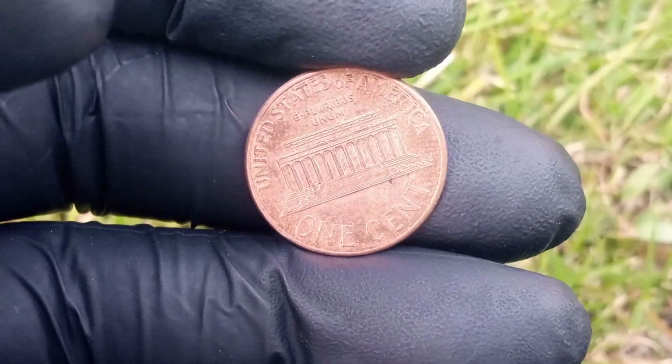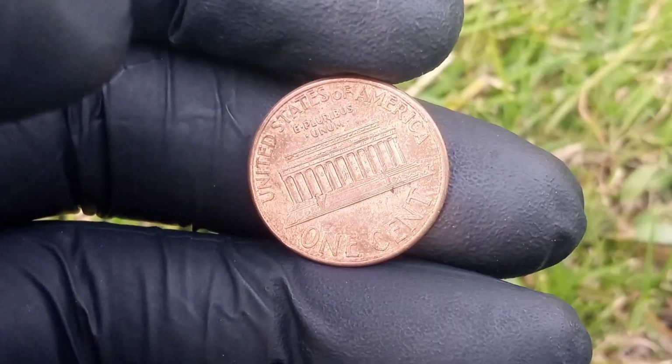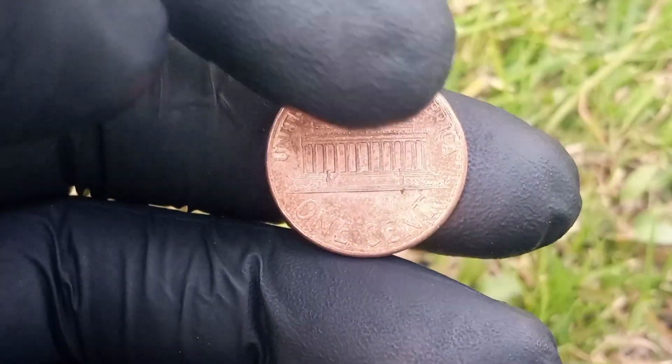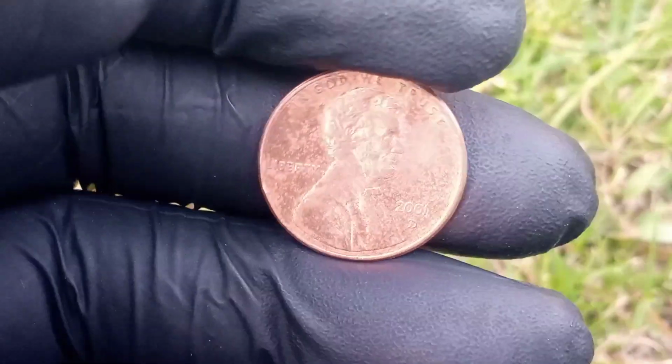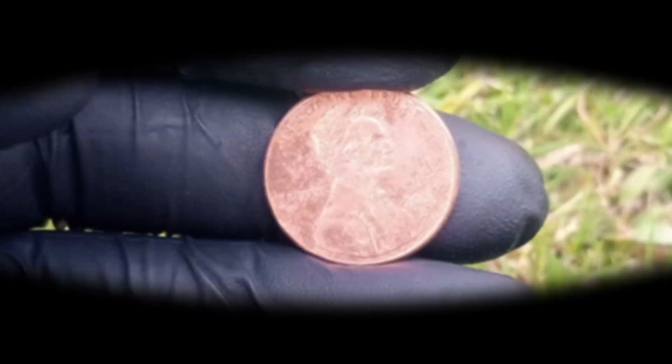Feeling like they might have stumbled onto something unusual, the collector decided to have it appraised by a local coin shop. The dealer immediately recognized that this was no ordinary penny. Word spread quickly. Experts from the Professional Coin Grading Service, PCGS, and the Numismatic Guarantee Corporation, NGC, were called in to authenticate and evaluate the coin. Their tests confirmed it.